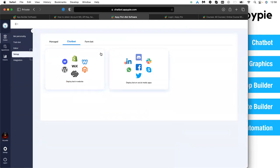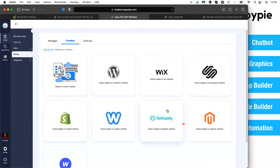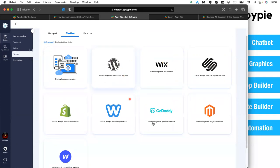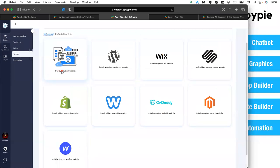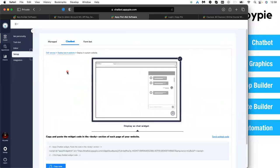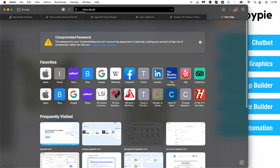We do have quick ways of deploying it to one of these famous third-party websites, or deploying it on social media apps as well. So I would select this, and if you have any of these websites, with GoDaddy, Wix, WordPress, etc., you can go ahead and select it, or you can click on deploy in custom website. Once you click that, the system will go ahead and give you the code, copy that code, and then you would just go to your website.